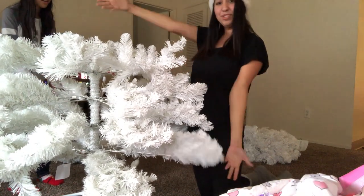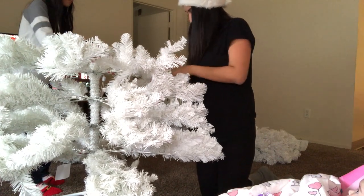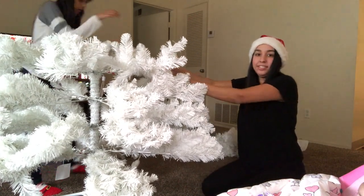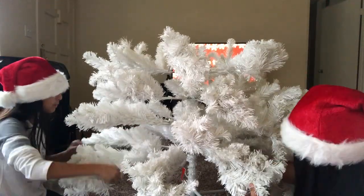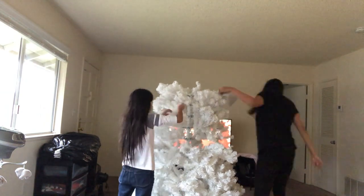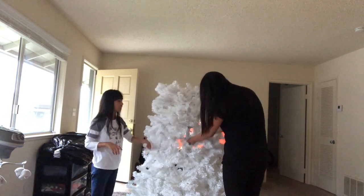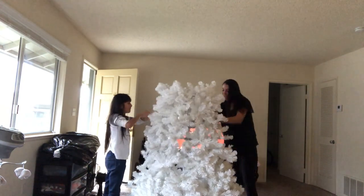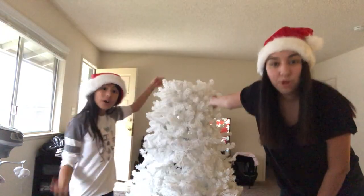I was like, that's not the whole tree, is it? This right here? This is our Christmas tree, guys! No, I didn't mean like this. I thought it was just going to be a whole clump. No. Right here. We're almost done. We just need the top.